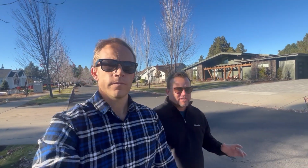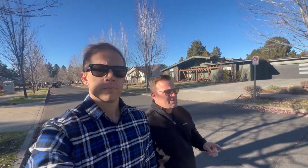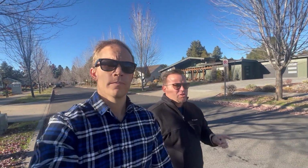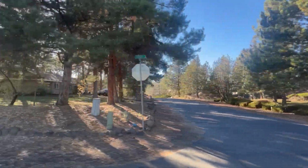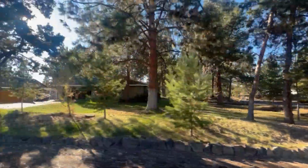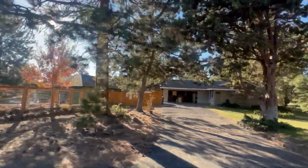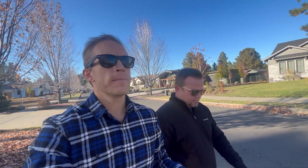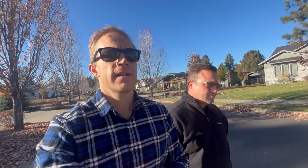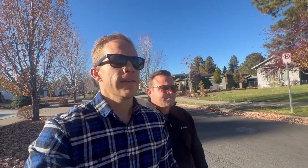And the one thing that I really, really enjoy about it that we already talked about, but for being a newer neighborhood, you have a lot of established trees. So it doesn't feel like you're in this brand new subdivision that was just clear cut. They came in and really planted some good sized trees. They lined the roads. It looks like Pleasantville as you're driving down here. Really, really cool neighborhood.